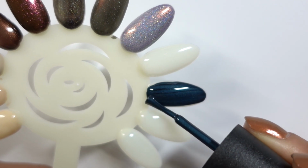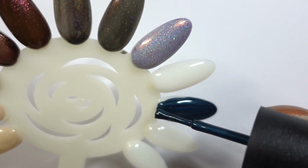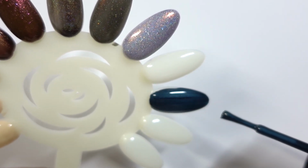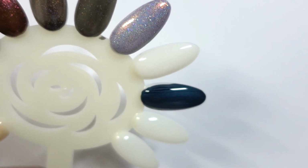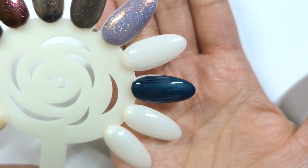I have to take out some polish because I'm so heavy-handed, but my goodness. How absolutely gorgeous is that polish? Do you see what I see? Oh my goodness.